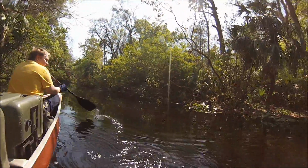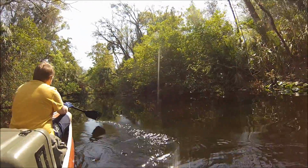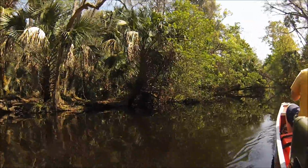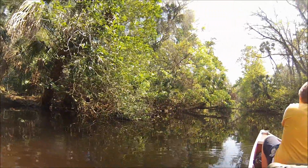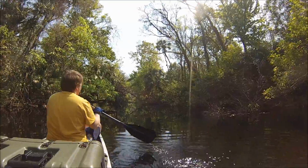So we took off from King's Landing. We're headed to the Indian Mound campsite. We've probably been going for just over an hour or something, down the Rock Springs Run. And it's just been super pretty the whole way. Really nice paddle.